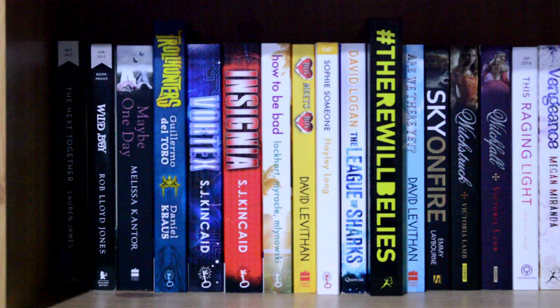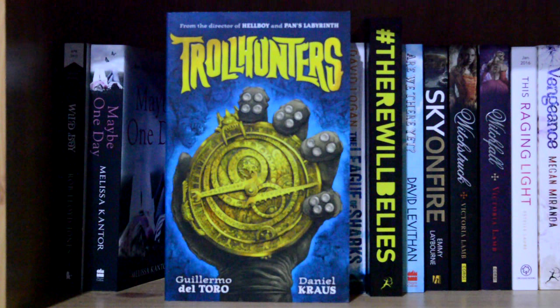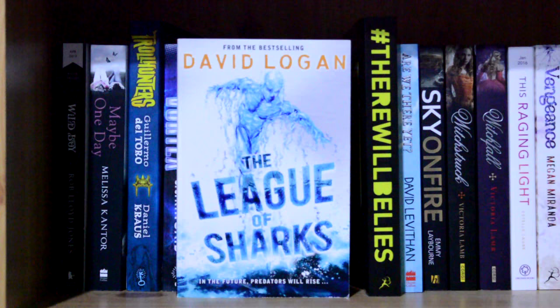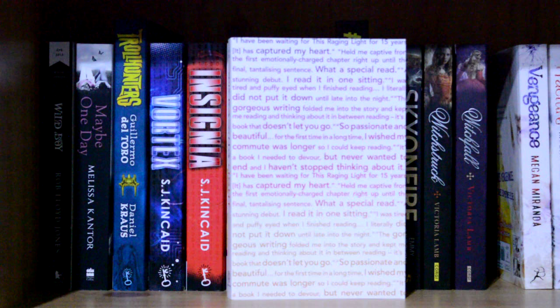And now we are down to the fourth shelf. First of all, we begin with The Next Together by Lauren James, Wild Boy by Rob Lloyd Jones, Maybe One Day by Melissa Cantor, Troll Hunters by Guillermo del Toro and Daniel Kraus, Vortex and Insignia both by S.J. Kincaid, How to Be Bad by E. Lockhart, Laura Miracle and Sarah Milnowski, Boy Meets Boy by David Levithan, Sophie Someone by Hayley Long, The League of Sharks by David Logan, There Will Be Lies by Nick Lake, Are We There Yet by David Levithan, Sky on Fire by Emmy Laybourne, Witch Struck and Witchful both by Victoria Lamb, This Raging Light by Estelle Law.